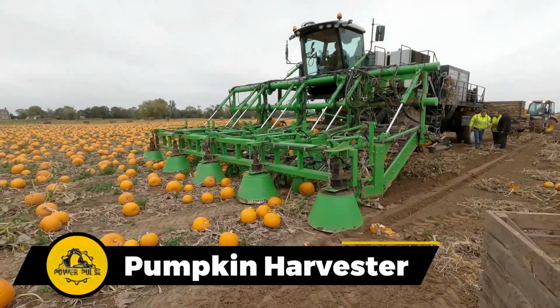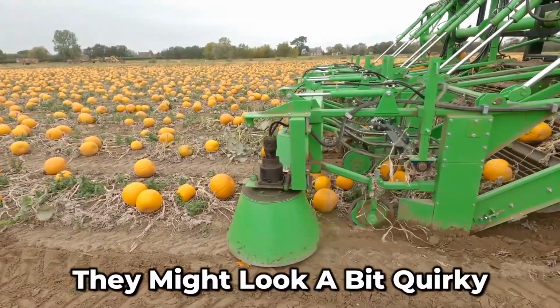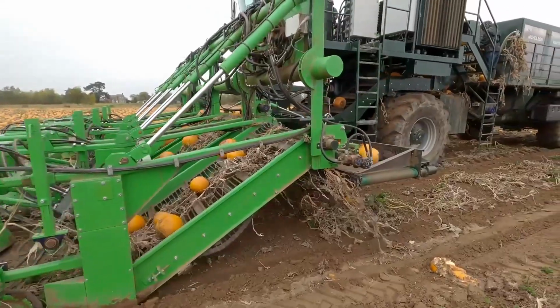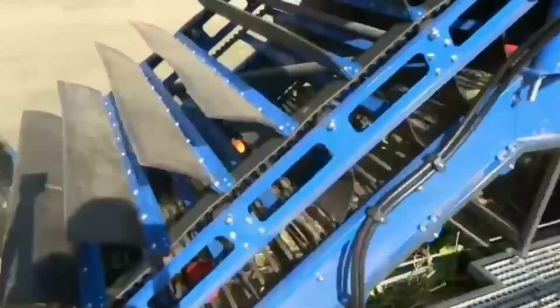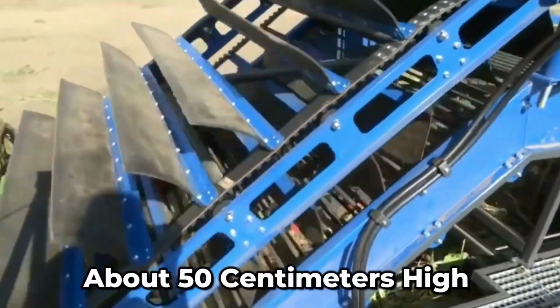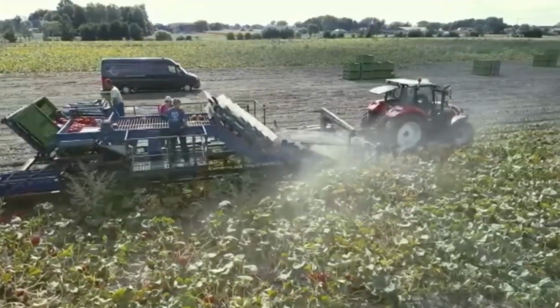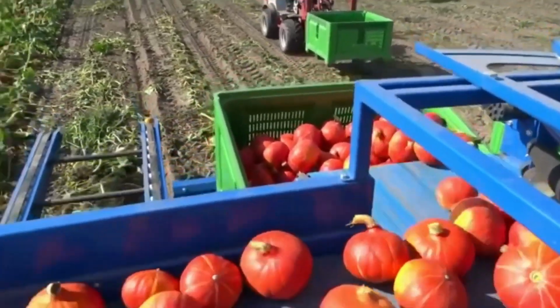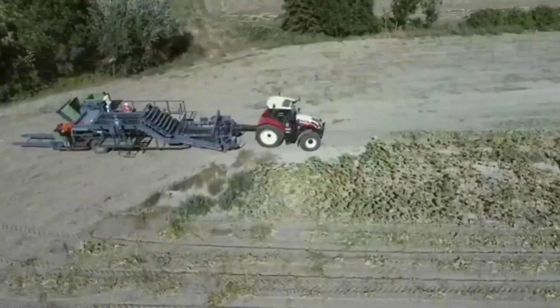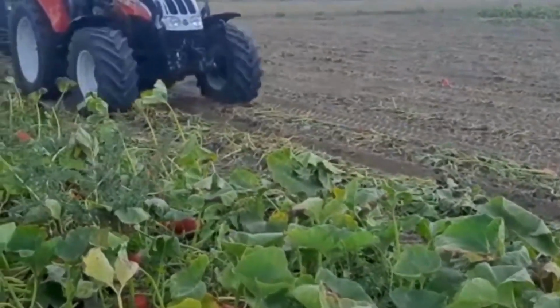You'll mostly find these wonders doing their thing in Belgium. They might look a bit quirky, but let me tell you, they're all about getting the job done efficiently. Here's the cool part. They use a conveyor belt that's about 50 centimeters high to lift all those pumpkins. As they go along, the magic happens. The roots automatically detach and your pumpkin harvest is neatly collected in the container. It's like pumpkin magic in action.